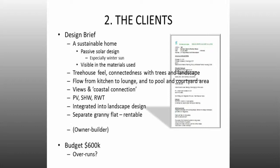Now that is a summary of something we spelled out in more detail, but the building should look like it belongs on the northern beaches of Sydney. It shouldn't look like it belongs in another landscape or another context. Should have PV, meaning photovoltaic, solar power, solar hot water and rainwater tanks. Needed to be integrated into the landscape design, and then with a separate granny flat to be rentable at some point.